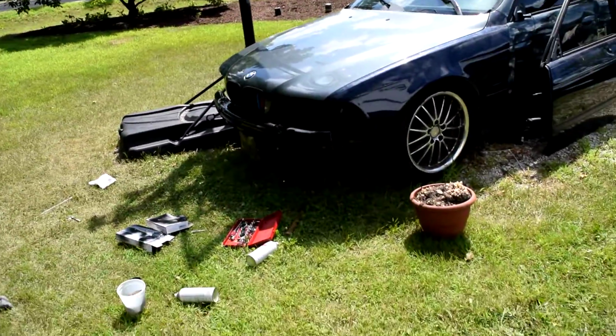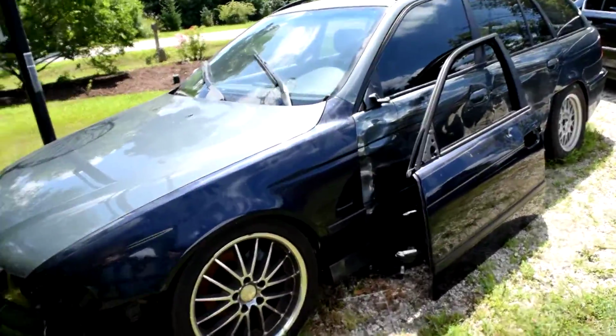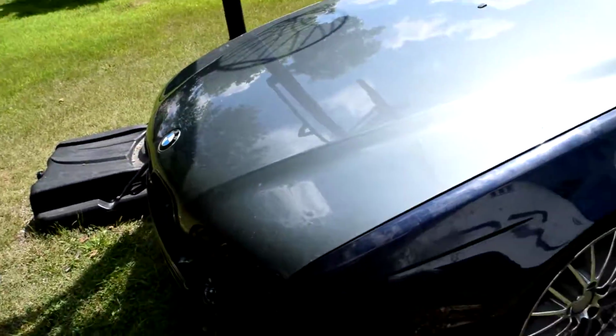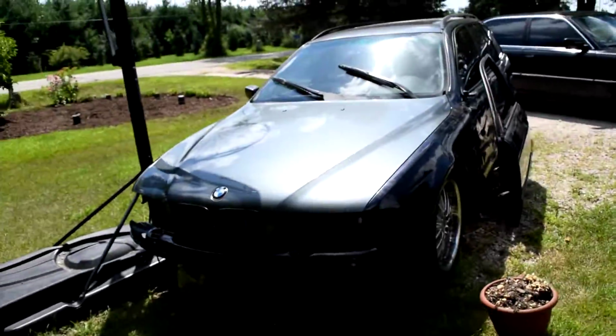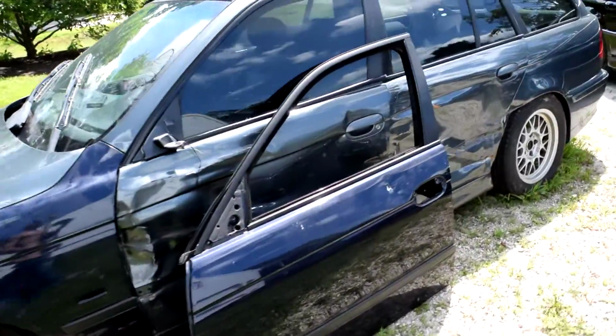I think it's time we took another look at the E39. Yesterday I went and got a new fender and a door, and I know they're not quite the same color, obviously, but the new fender is actually very close to the color I want to paint the car in the future. I already bought the paint, actually. It's a little bit darker blue than that, and it's not an OEM color, but it's gonna look real slick.